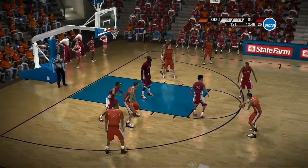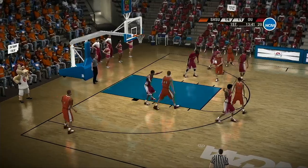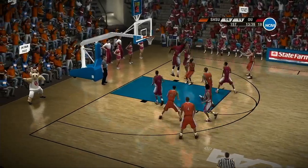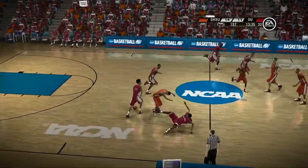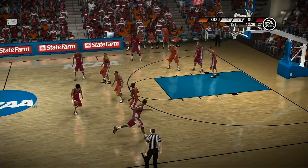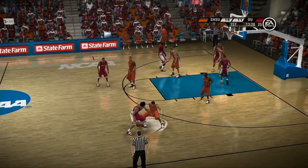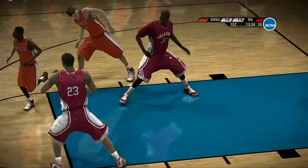The center handles the pass. Working it around the perimeter. A high screen. Tries for two. In and out. Oh, the pick comes back to haunt the screener that time. For two. Perfectly executed.